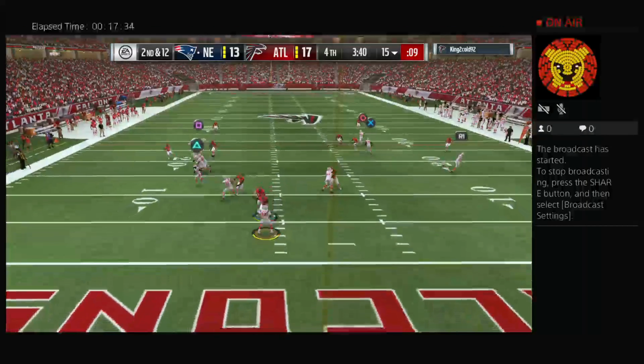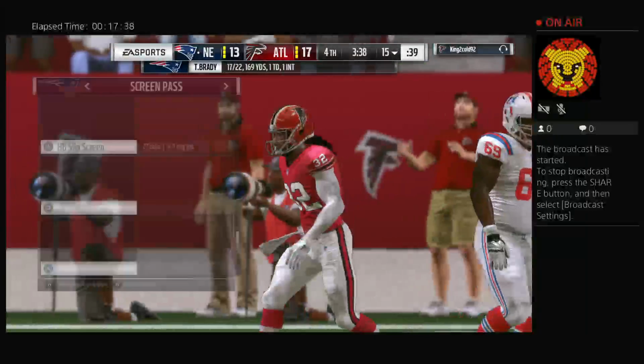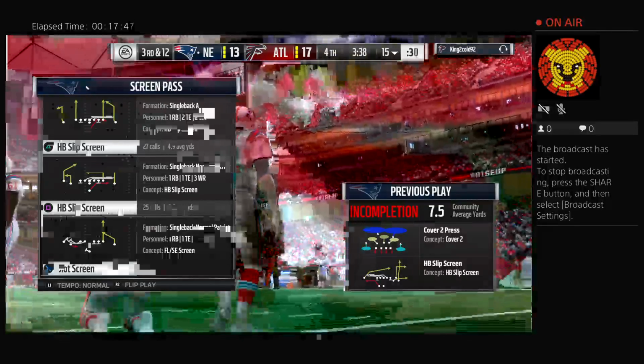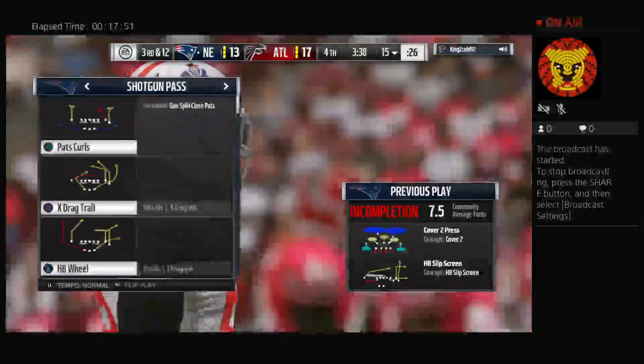Brady to throw on second down. Oh, the ball comes out on the hit, but they'll say it's incomplete. LeGarrette Blount was the intended target, and now it's third down. That's going to go on the defensive team stat sheet. Won't necessarily reflect in ours, right, the overall game sheet.